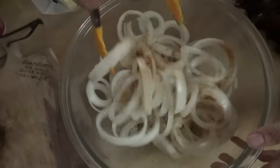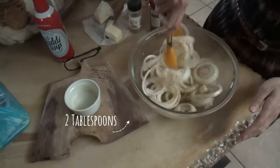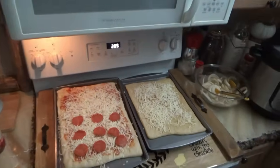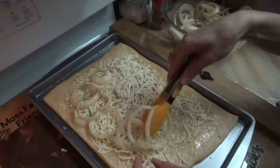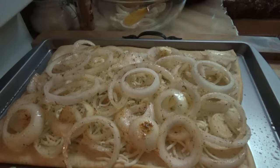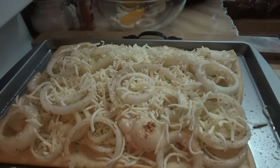I'm just gonna go ahead and toss it together a little bit. Now we pour over the butter. Mix it all together, and we'll go put these on top of the cheese over here. Okay, Sissy's got this one ready, so I'll go ahead and put it in. So this is actually an onion pizza. Yeah, it's called a Tennessee onion pizza. I'll do extra onions. You just pile them on here. Now we put more cheese on top. And that's it. It's going back in the oven for about 10 to 15 minutes.